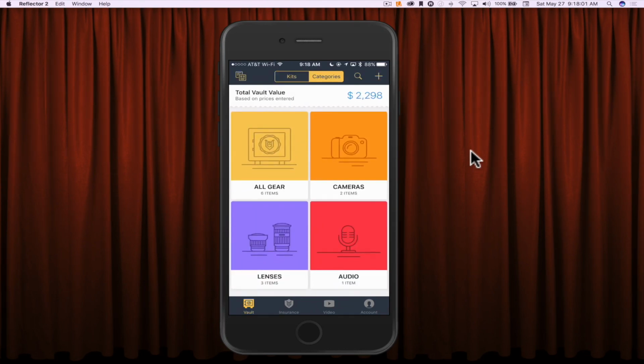But this application is totally free. It's MyGearVault. Highly recommended. If you have a ton of photography gear, then this is a good way to keep up with it. I've been using the Notes app on my Mac and sometimes on my iPhone. And what I'll do is I'll just go in there and manually put the particular item, put the serial number, and then what I paid for it, and then maybe where I purchased it and the date or whatever, just to keep up with it.